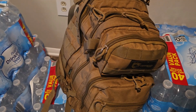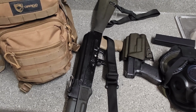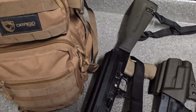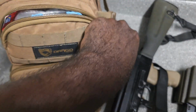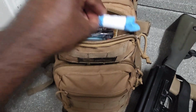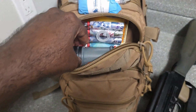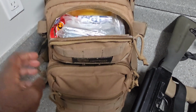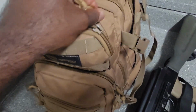All right, guns, obviously really important to actually defend yourself. You see that gas mask there. That's not the core of what you need, but let's talk about what you do need: survival blanket, emergency blanket, gloves. This is what you need for your bug out bag. Lighters, match proof or weatherproof matches, really important.